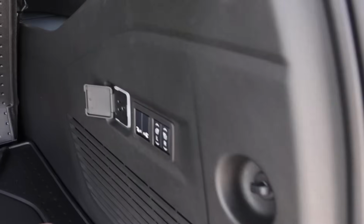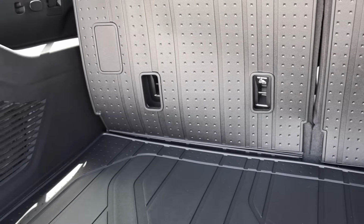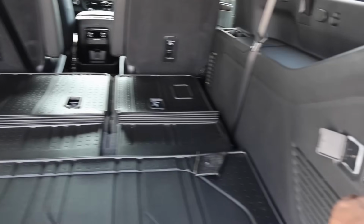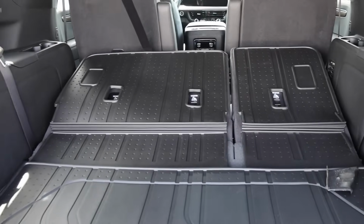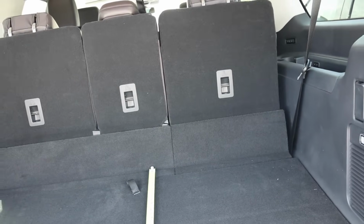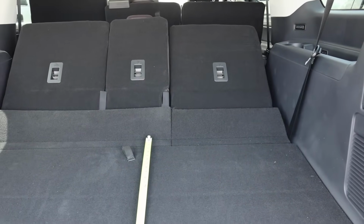Lastly, if you care to see, you do have the power third row seat. Now you do have to hold it for the Suburban. So if I push it and just let go, they stop. With the Ford, if you want to put down both seats, they just give you one button in the middle. This is just well thought out. They did a great job for this, for sure.